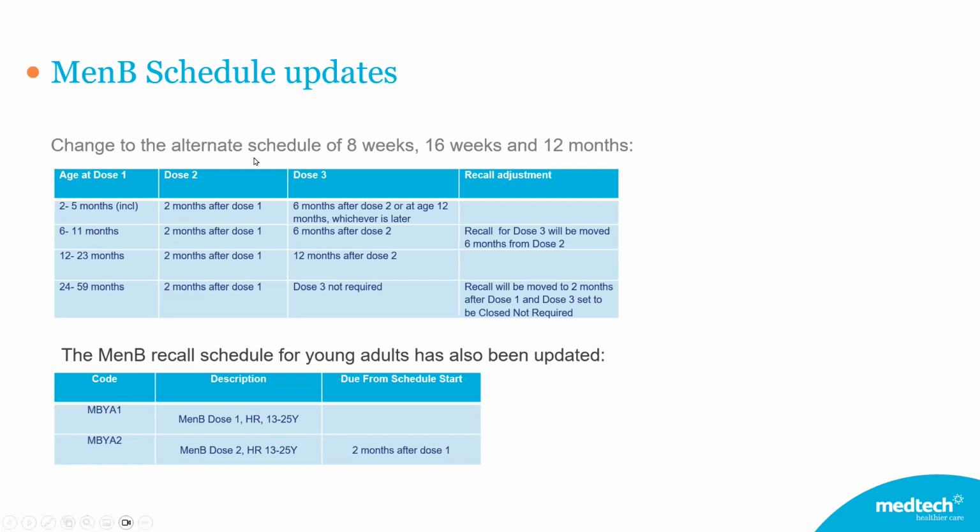That's for your schedule, that's for the 8-week, 16-week, 12-month groups. And then for the young adults also, they've got an update for dose 2 being 2 months after dose 1. And again, if anyone's got any outstanding recall for that dose, that will be updated.